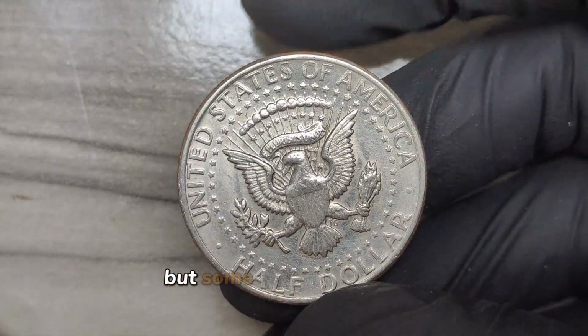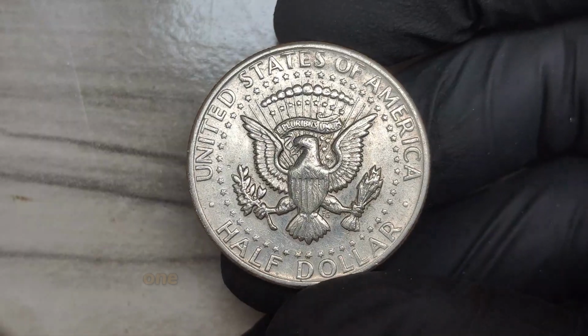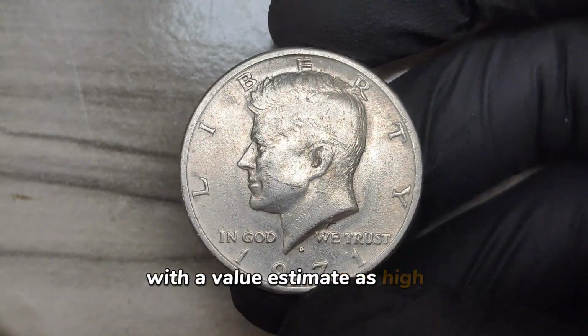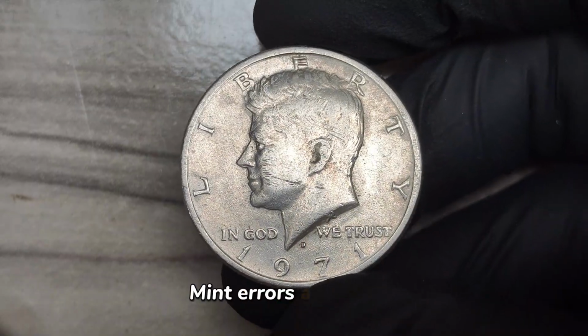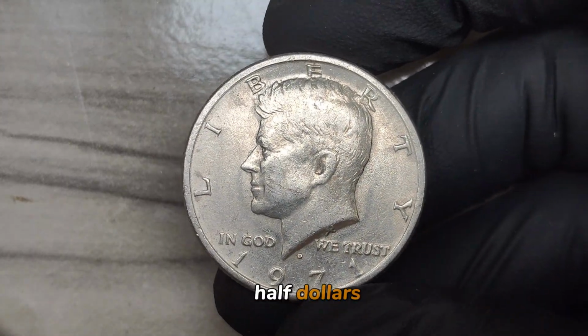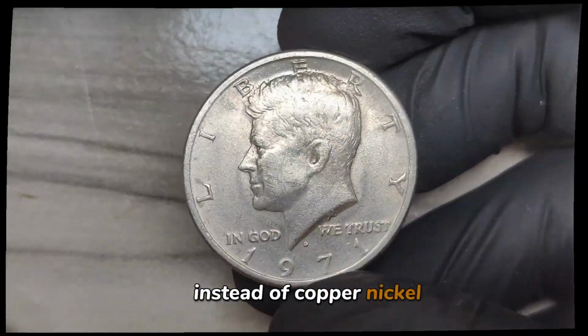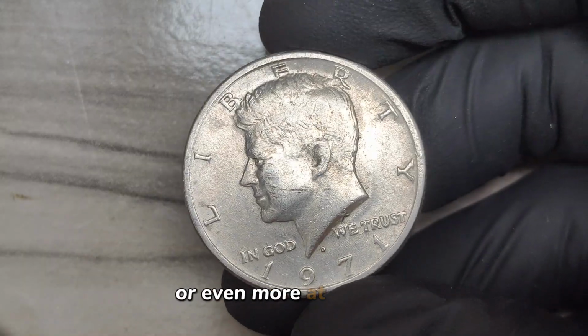But some extremely rare mint errors and varieties have sold for shocking amounts. One particular specimen, in pristine condition with unique characteristics, has been reported with a value estimate as high as $1.5 million. Mint errors. A few 1971 D half-dollars were accidentally struck on leftover silver planchets, instead of copper-nickel. These rare mistakes can fetch tens of thousands or even more at auction.